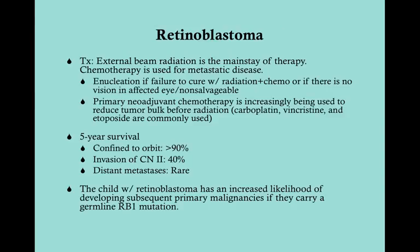Okay, what do we do to treat retinoblastoma? As of now, still the mainstay of therapy is external beam radiation. However, chemotherapy as a neoadjuvant is being used more and more. And that's to reduce the tumor bulk before the radiation. Because when you radiate the retina, you're going to get damage to the retina. And the thought is, well, if we can get the tumor smaller before we radiate, we don't need to radiate as much of the retina, and we can preserve better vision in the eye.